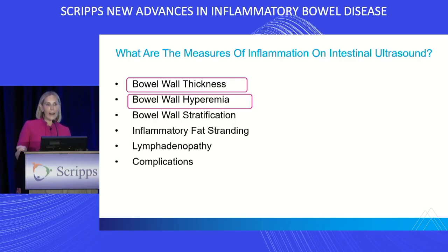We look at these as the dominant predictors of response, and I'll walk you through what the data proposes, but it's not too dissimilar to what you just heard around MR. Bowel wall thickness greater than 3 millimeters, so we use the same bowel wall thickness, and bowel wall hyperemia without contrast. So this is the ability to actually see hyperemia through Doppler. And I'll show you what that looks like as well. So our view of hyperemia is the Doppler activity, and the bowel wall thickness is the same, proximal dilation above 3 centimeters. It's the same guidance that we use for MR. So we're trained on how to read them, also length of segment.